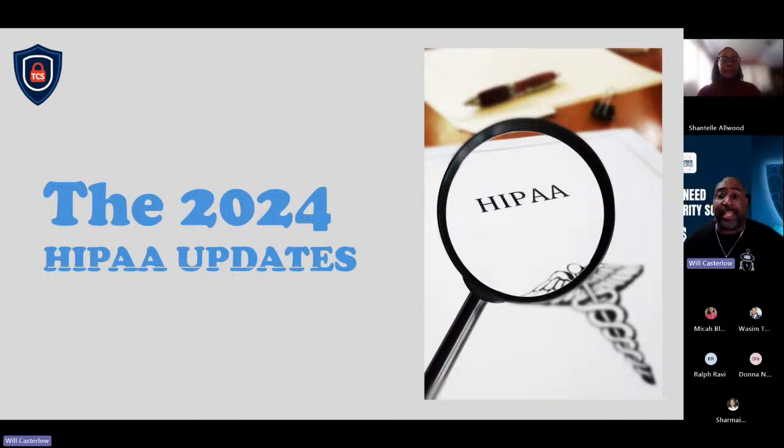Okay? Patients now have more control over their health information. Now they can check out their PHI in person. They can take notes and images and even request electronic copies of their records. Plus, they can also ask for any corrections to be made for any mistakes. The maximum time to provide access to PHI has been shortened from 30 days to 15 days. Why? Because of the security updates.